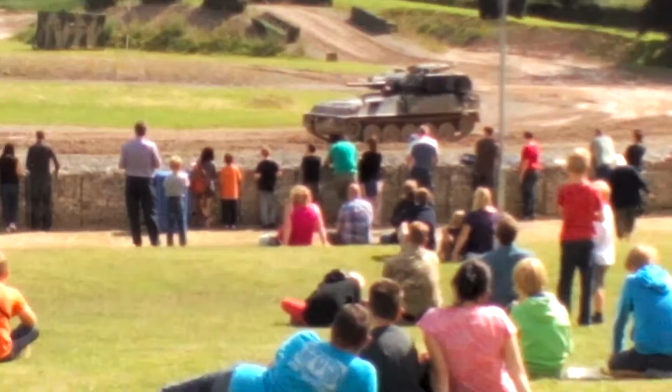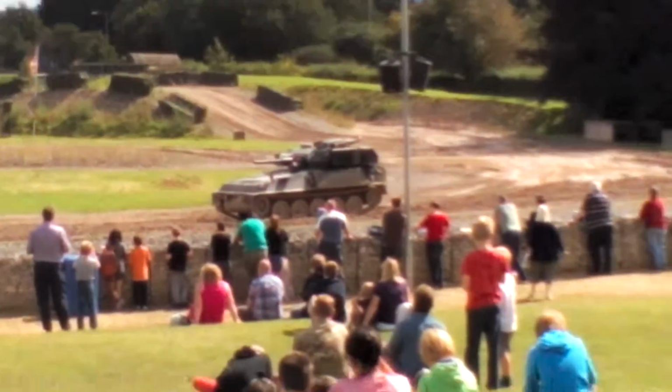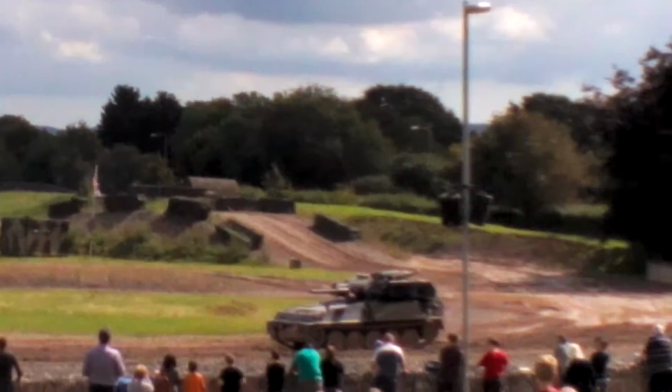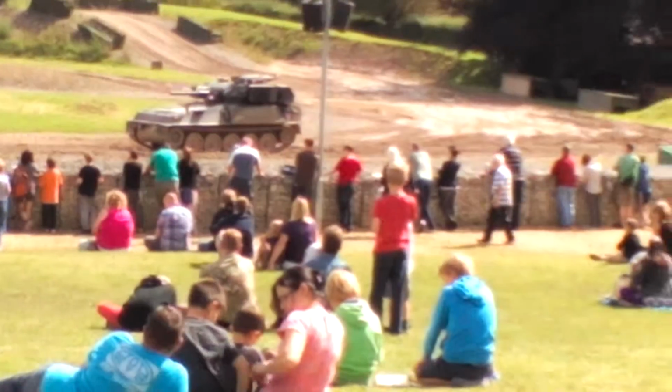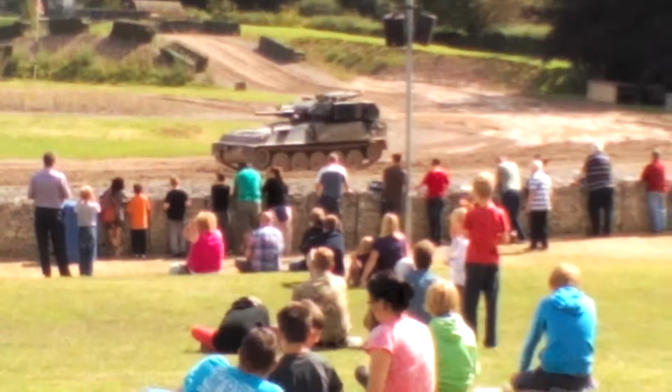One of the reasons the Scorpion was phased out in the British Army was the nature of the gun. It is what you might call a dirty gun. When it's fired, a considerable amount of cordite and fumes come back into the turret of the vehicle. And unless you remember to keep the hatches open when you fire the gun, it is a very unpleasant place to be.